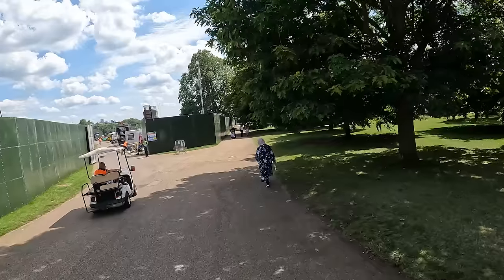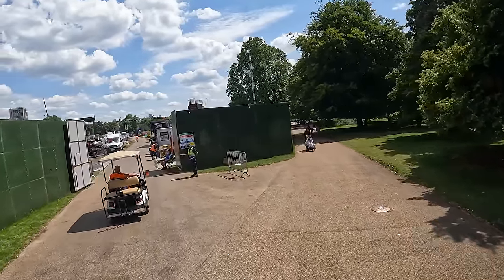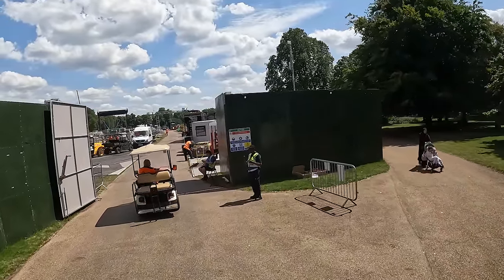No situational awareness, wearing AirPods. I got some myself and they literally are noise cancelling, you don't hear anything.